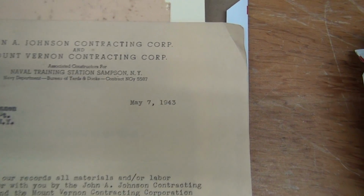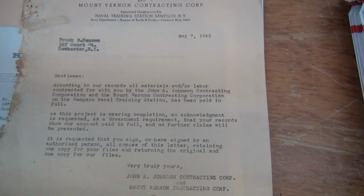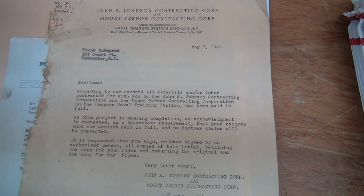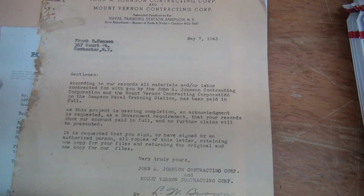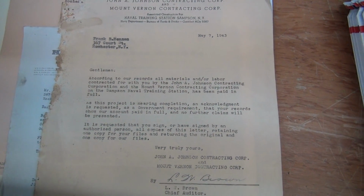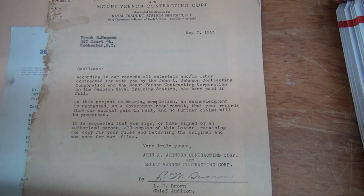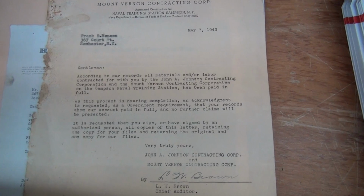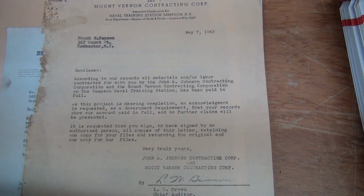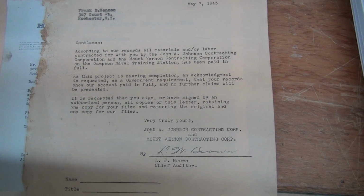Johnson & Johnson, May 7th, 1943. Dear Frank, gentlemen, according to our records, all materials and our labor contract with you, by the Johnson & Johnson Contracting Corporation, Mount Vernon, on the Sampson Naval Training Station has been paid in full. As this project is nearing completion, an acknowledgement is requested. It's a government requirement that your records show our account paid in full in order for the claims to be presented. It is requested that you sign or have signed by an authorized person all copies of this letter, retaining 1 copy for your files, returning the original, 1 copy for our files. Very truly yours.